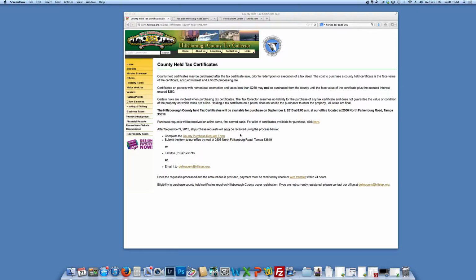Others just choose certain times throughout the year, like Orange County, which is Orlando. They may open up the county held certificates for one day to see what sells, and they close it down again. So it's up to each individual county tax collector how they operate.